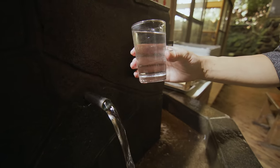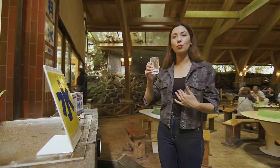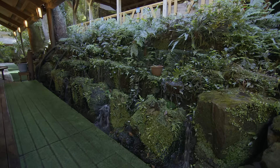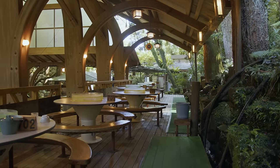It's just the right temperature. It's not too icy cold, but it's still just cold enough to be super refreshing. It's not your average tap water, that's for sure. Oh, this is beautiful. Here's the famous table.